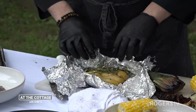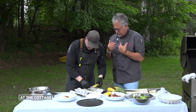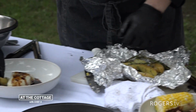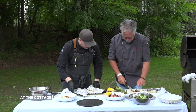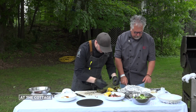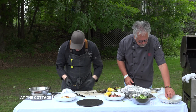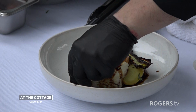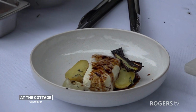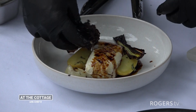Oh yeah, look at that. Just the smell, a little bit of that garlic. We'll put a couple of these in there, just like that. Maybe a couple of these there. Got some of that grilled leek you did earlier, chef. Some of that onion. Perfect. A little bit of that maitake mushroom there.